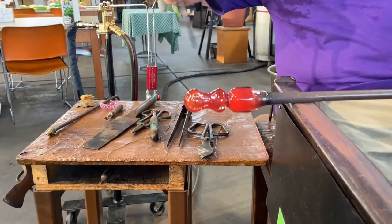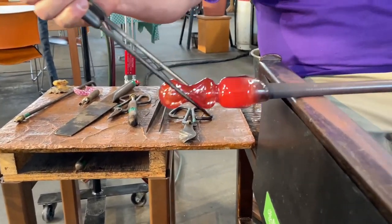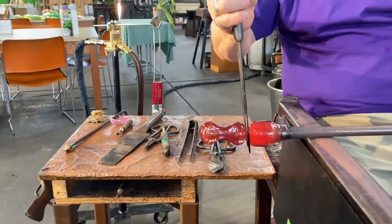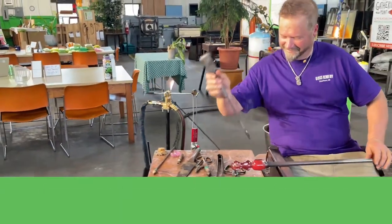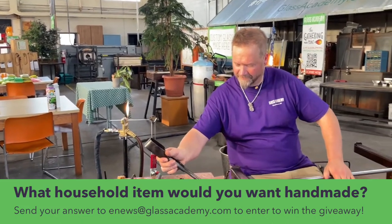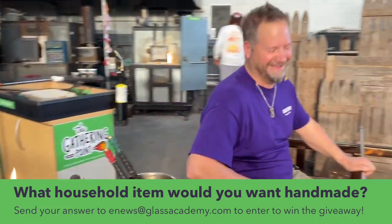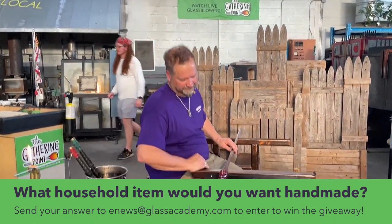Looks like a doorknob or a trailer hitch. I prefer to think of it as a monkey pacifier. Okay, well the question today was, what household item would you want to see made in glass? So we've got trailer hitch, monkey pacifier. It could be anything. Dog toy. Yeah, I always have a monkey pacifier hanging around. I do have it on the screen, so it's in that lower third if we want to make sure.